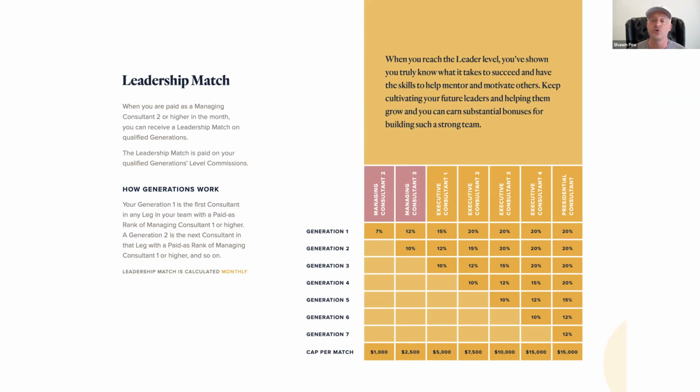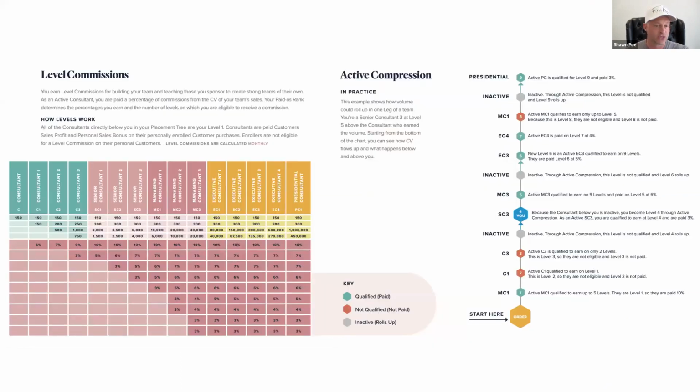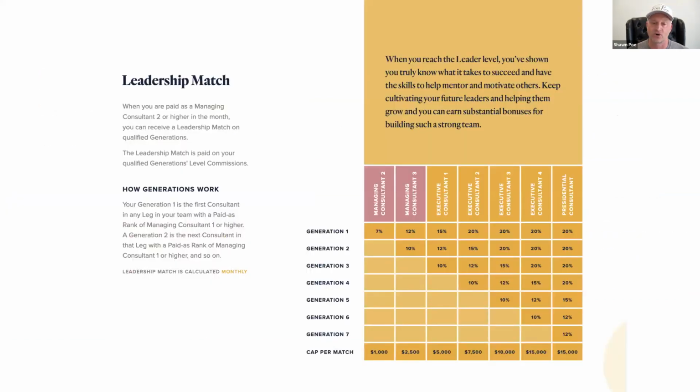bonus. Well, when do you get paid on leadership match? It starts at managing consultant 2. You can see in the top left of that grid, MC2 is the first rank that you start to get paid on MC1s or higher underneath you. What does it take to get to MC2? It's 20,000 in volume. Again, just go back, look at the grids, and you're going to see MC1 was 10,000, MC2 is double that, 20,000, and you can take out of that 20,000, 10,000 from your strongest leg.